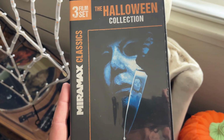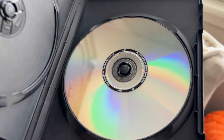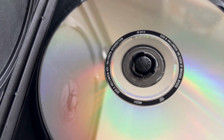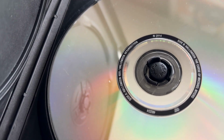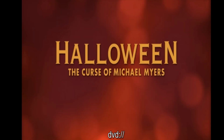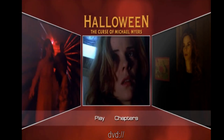The Halloween 3 film collection, I decided to open it up. Just a single disc with one movie on one side, and then H2O and Resurrection together on the flip side. So here we go with side 1 of our double-sided disc.